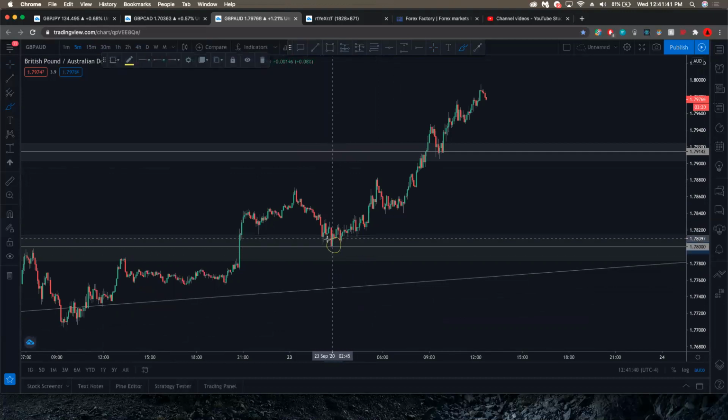Price came exactly and tapped 1.7800, which was our key level from the analysis. And we said it would be retested, and then price consolidated a little, but you see how it was making higher highs, higher lows, continued up, then we got another higher low, higher high, and then we continued up to the next key level, which was 140 pips.